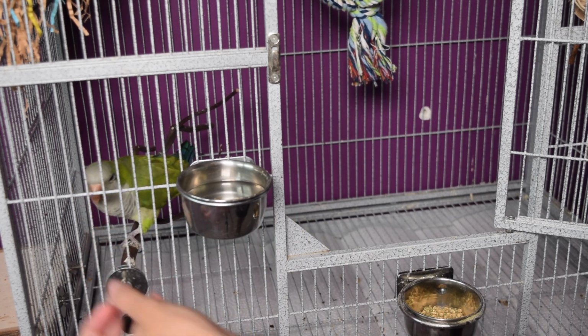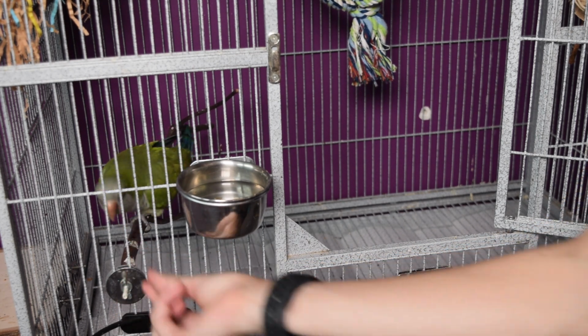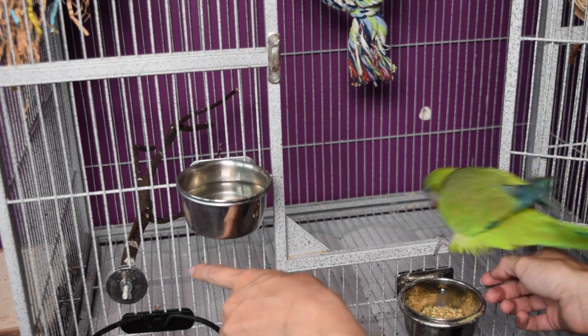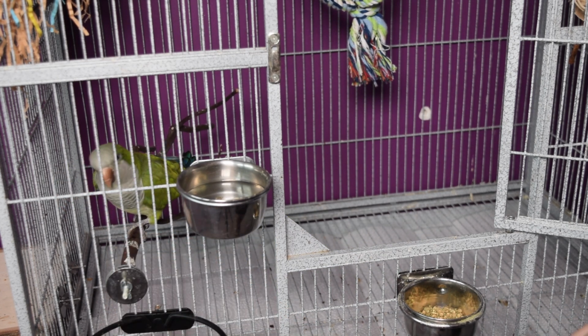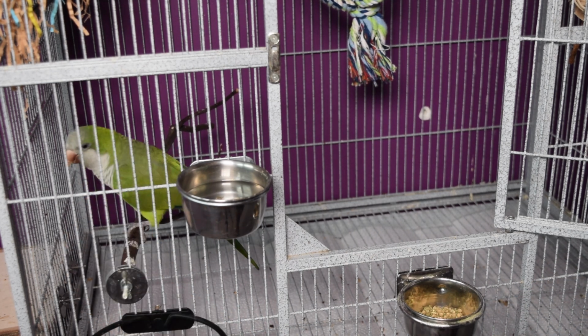And this is going to teach him that waiting and waiting for time to pass, maintaining his feet on that perch, yields more rewards, as opposed to him trying to figure out how to get another treat and then hopping out onto the door frame or climbing up the walls or following my hand that'll be reaching for the door. We're just going to work on him learning how to stay on that perch for just a little bit longer.